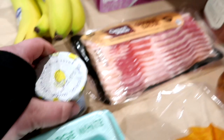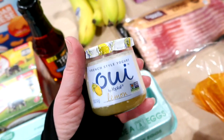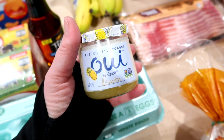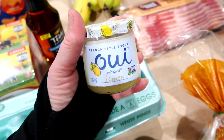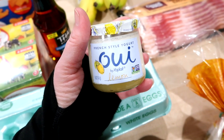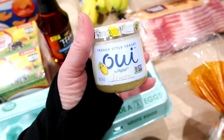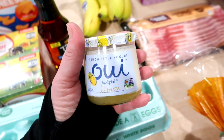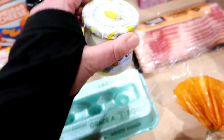Bless you. I got 1 container or jar, I guess, of the Wee yogurt, the lemon flavored. This is really good. I actually texted my sister earlier because I know she's made yogurt before in her Instant Pot, and I wanted to know the recipe that she used, and so I got that from her. I am going to try making my own yogurt this month in the Instant Pot, so if you guys have pointers on that or any recipes you want to share, leave them down below.